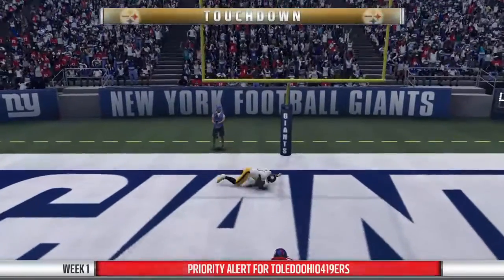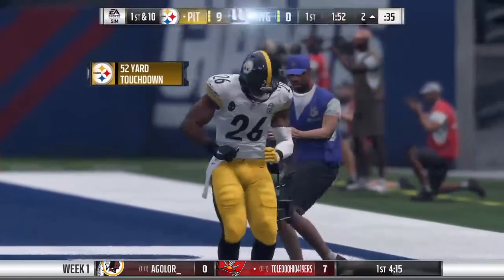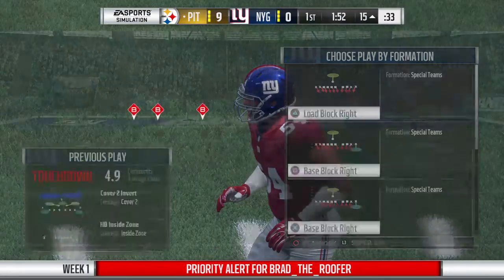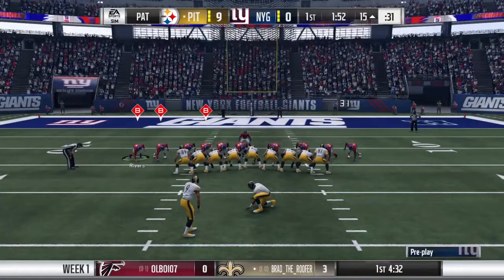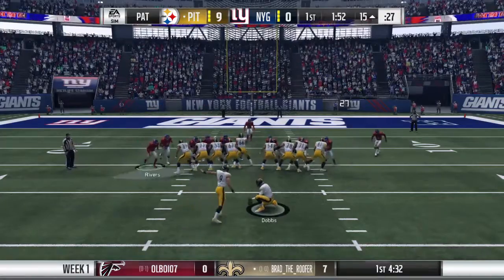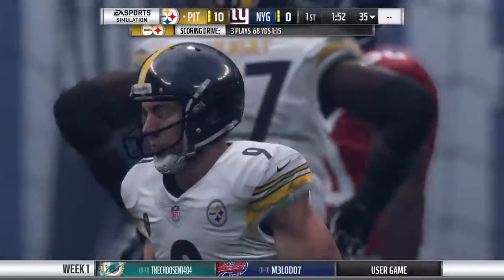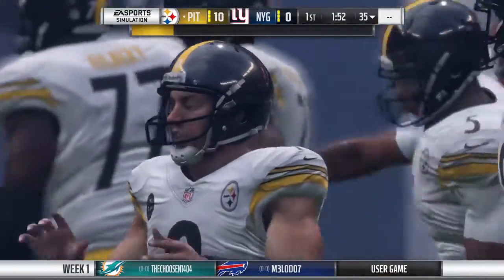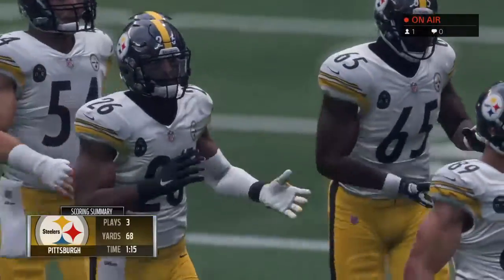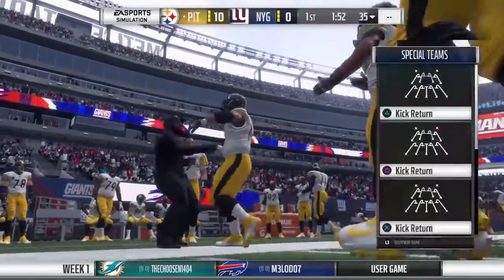And into the end zone. Touchdown, Pittsburgh. Le'Veon Bell, 52 yards. And the Steelers find a way to stretch their lead. An update from around the league as our first one comes from New Orleans. And it's an early lead there for the Saints. And we'll keep an eye on that one as our game goes along here. Scoring summary, 3-play drive. And it ends with a Le'Veon Bell touchdown run.